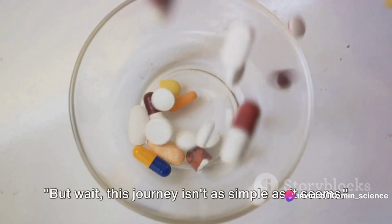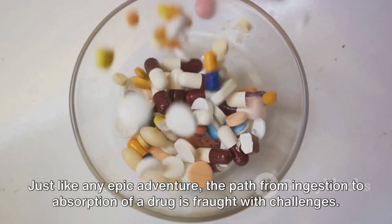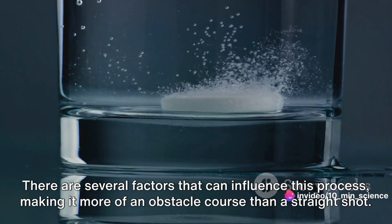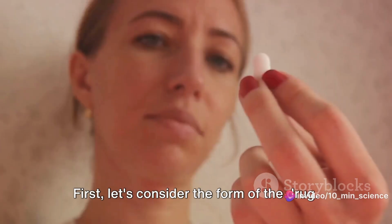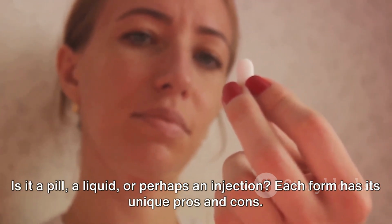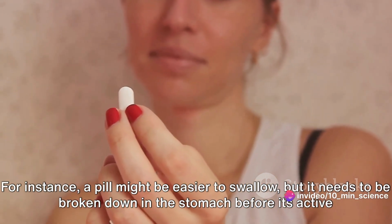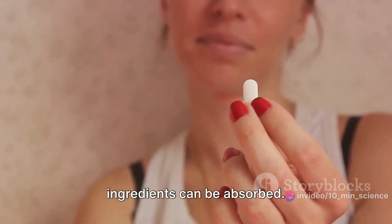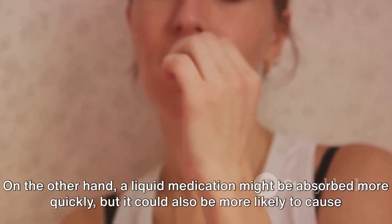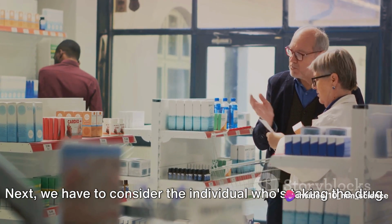But wait, this journey isn't as simple as it seems. Just like any epic adventure, the path from ingestion to absorption of a drug is fraught with challenges. There are several factors that can influence this process, making it more of an obstacle course than a straight shot. First, let's consider the form of the drug. Is it a pill, a liquid, or perhaps an injection? Each form has its unique pros and cons. For instance, a pill might be easier to swallow, but it needs to be broken down in the stomach before its active ingredients can be absorbed. On the other hand, a liquid medication might be absorbed more quickly, but it could also be more likely to cause stomach upset.